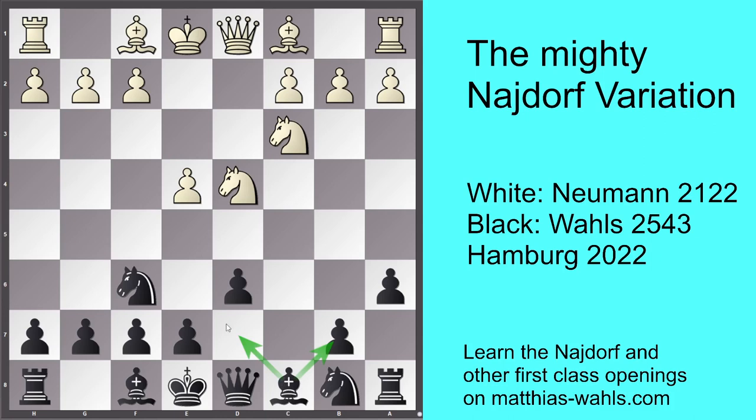He doesn't tell White what he's going to do with his e-pawn. Will the e-pawn move to e6, e5, or will it stay on e7 in case Black plays g6 later? I once did it, two times actually, in my Najdorf games. And of course, this is also linked with the development of the bishop f8. Will it go to e7 or to g7?